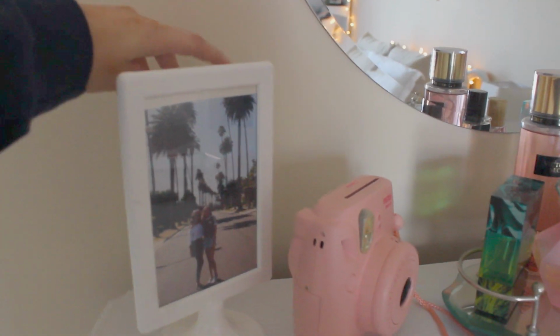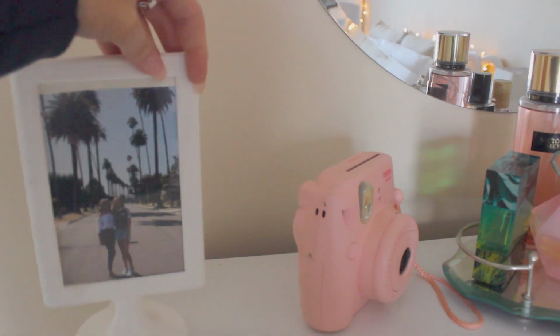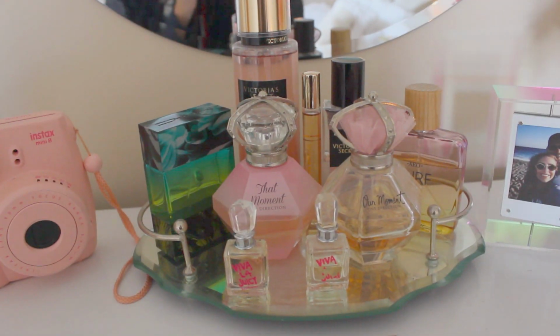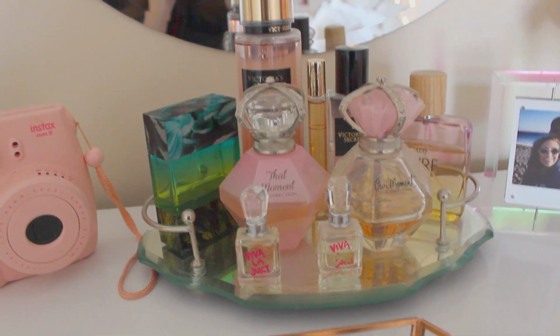So on top of my dresser, I have this Ikea frame. It's actually two-sided, so I've got a couple different pictures in there. I really like that one because of the palm trees. Next up, I have my Polaroid camera. Right here in the middle is this perfume tray. It's a mirrored tray. I think I got it from Target originally.